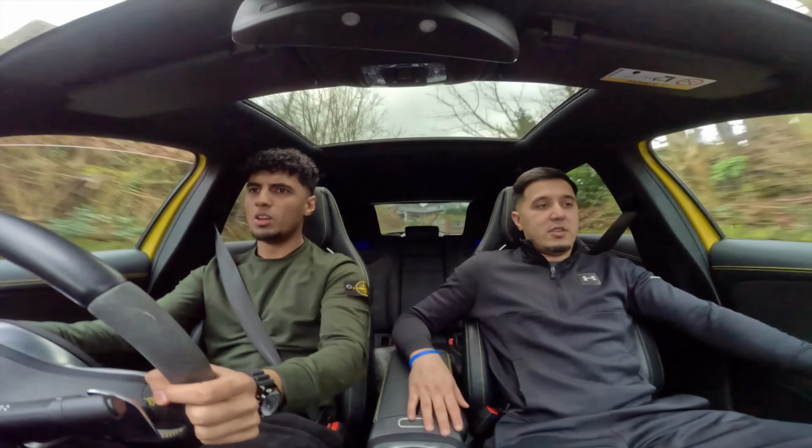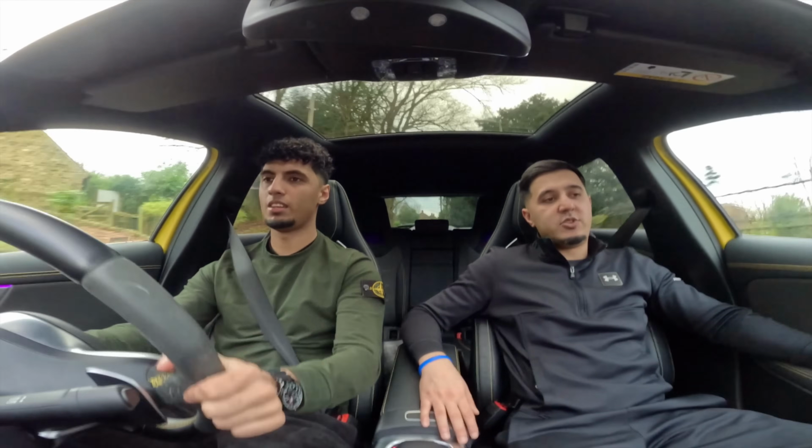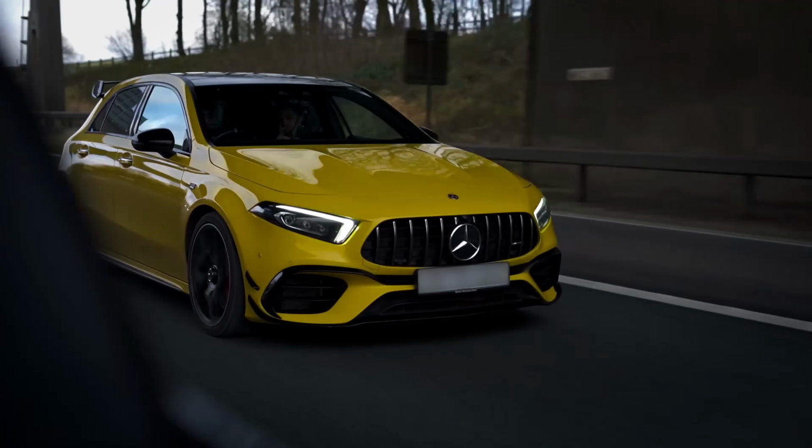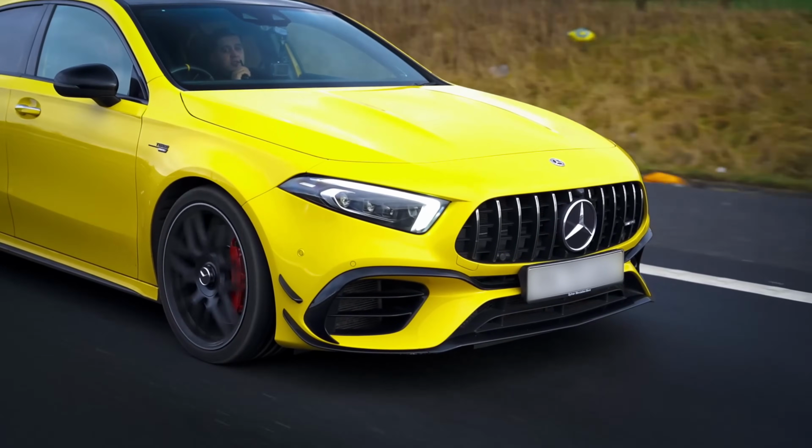Gus, mate, move this, you know. It's been opened up properly. It's a proper AMG car, isn't it? It's a full out AMG car. Yeah, it's a full on AMG car. The suspension is much better than the A35. Again, it comes down to this being a full out AMG.